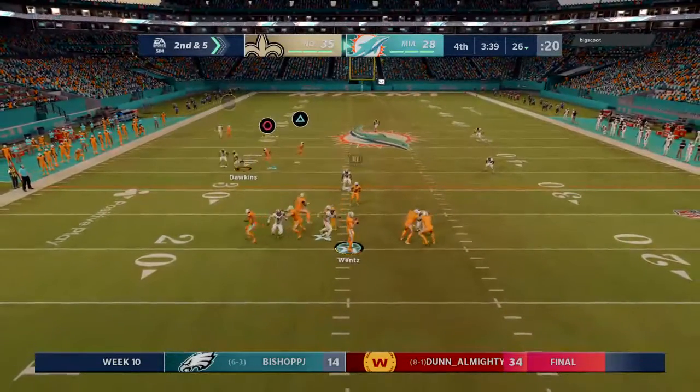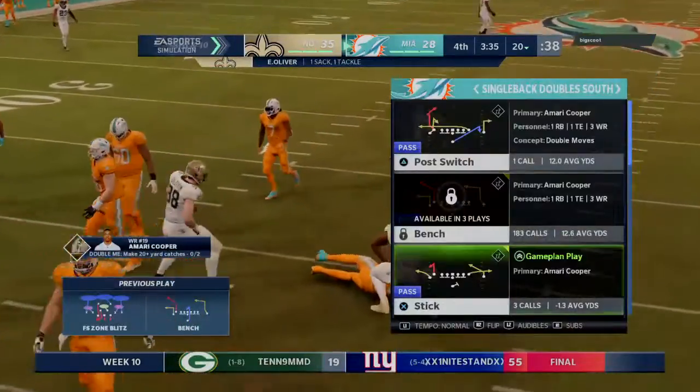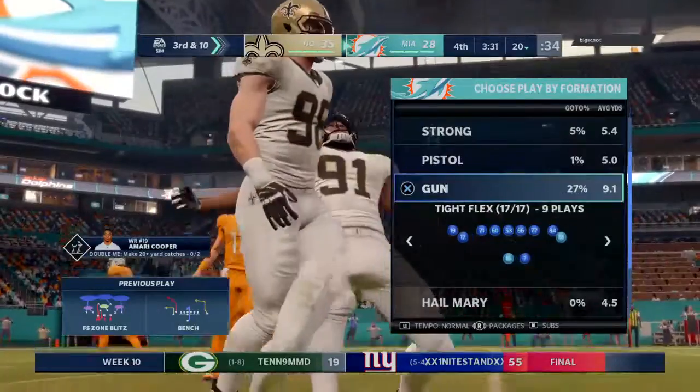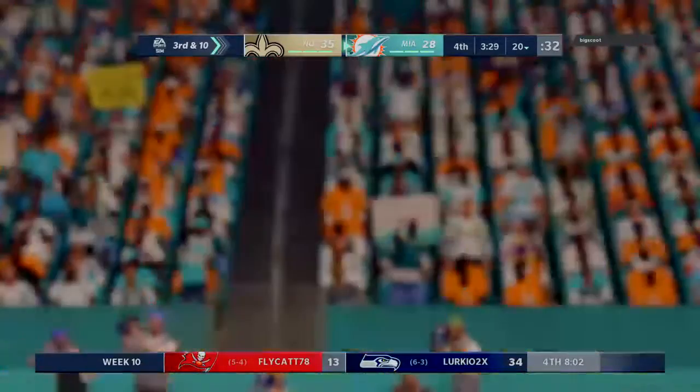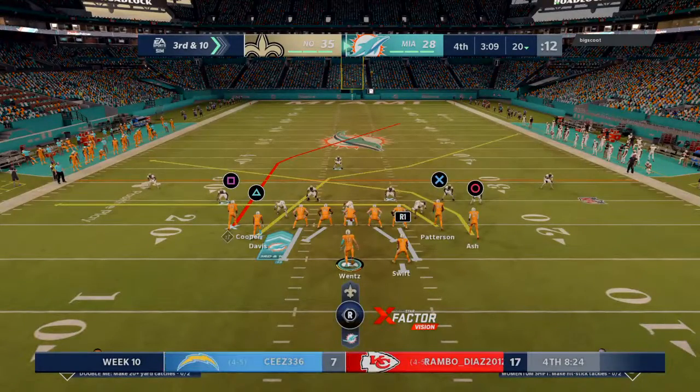Now Wentz. And he's taken down here by the Saints. Ed Oliver, that time the one to get in there and bring him down. You never want to give up a sack. From the O-line's perspective, they hate it for several reasons, especially because they felt like they let little brother down back there in the pocket.